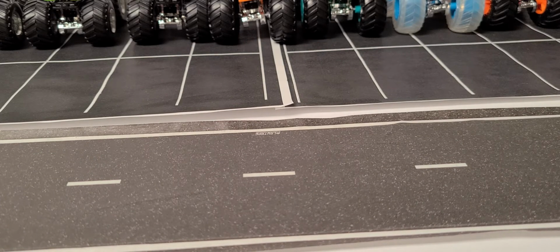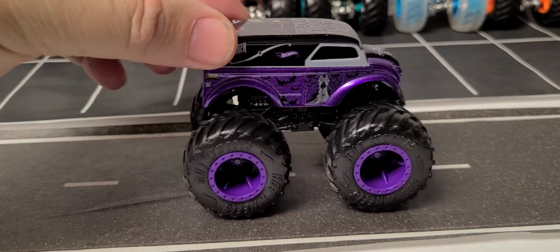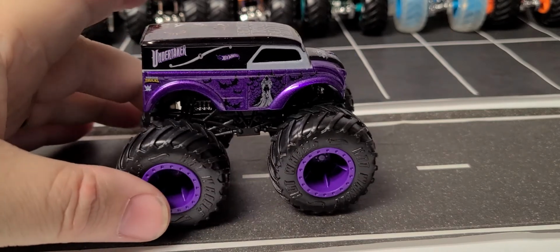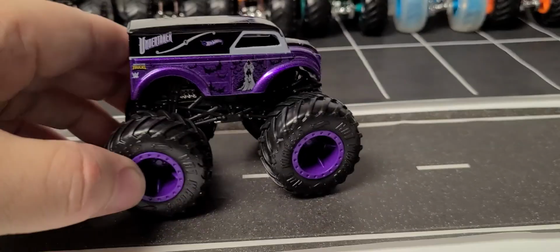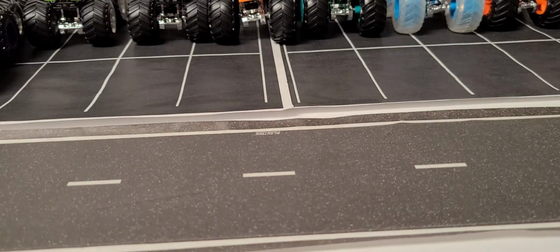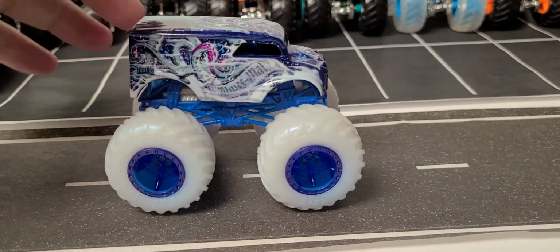Then we came out with the wrestling. This was the Undertaker dairy. These are a little bit more. The ones that are in the wrestling and the other character vehicles, I think they're $1 more at most places. Got the Undertaker with purple rims. Another sweet piece. Then we have got the Abyss Mal Blizzard.